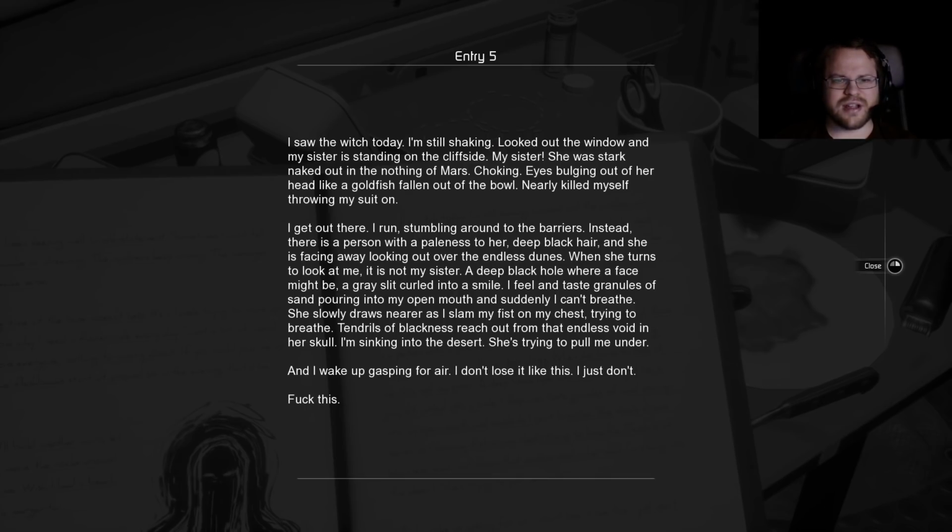I saw the witch today. I'm still shaking. Looked out my window and my sister is standing on the cliffside. My sister. She was stark naked, out in the nothing of Mars, choking, eyes bulging out of her head like a goldfish fallen out of the bowl. Nearly killed myself throwing my suit on. I get out there, I run, stumbling around the barriers. Instead, there's a person with a paleness to her, deep black hair. She's facing away, looking out over the endless dunes. When she turns to look at me, it's not my sister.